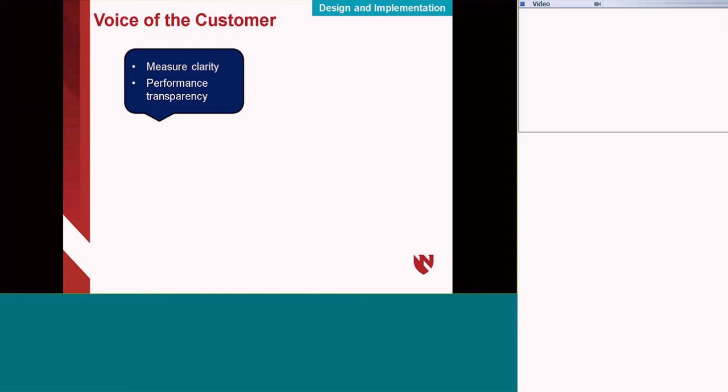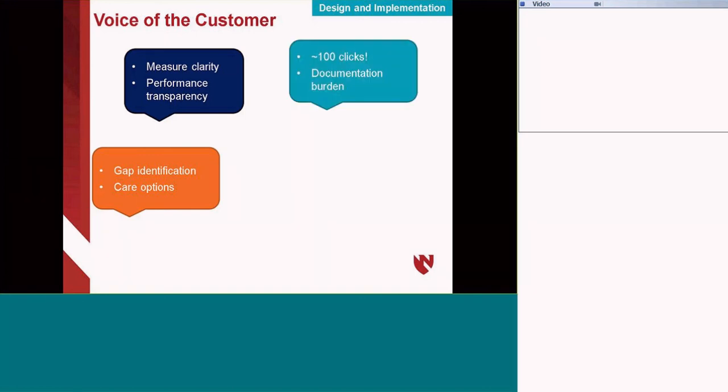So when we started this project, providers did not know how they were performing on each of these measures, and they didn't know which measures mattered. So making that clear was really important. And then not only providing a clear list of measures and how each individual provider is performing, but also making it easy for the frontline staff to see where those gaps are, and helping them quickly and efficiently identify some of the options available to them in our system to close those gaps.